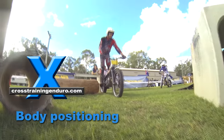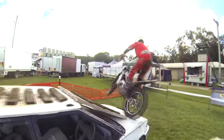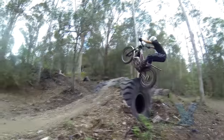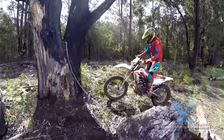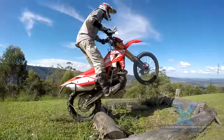Body position accounts for much of trials technique. With such light bikes, where and how you move your body has a huge impact on what the bike does. This happens less with a heavier enduro bike, but it's still a critical part of good riding technique.